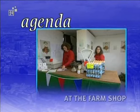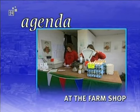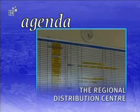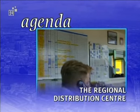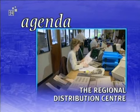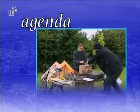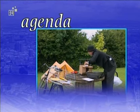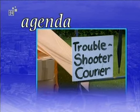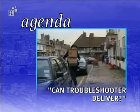By contrast, this farm shop down the road is a small operation. We visit the regional distribution center for a large supermarket chain to find out how the center functions. And Troubleshooter is setting up a subsidiary company, Troubleshooter Courier. But can he handle the logistics of the business?